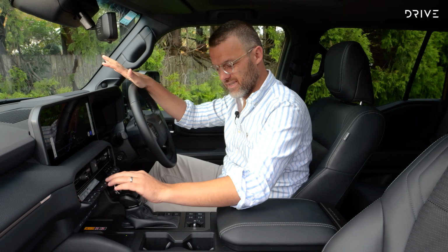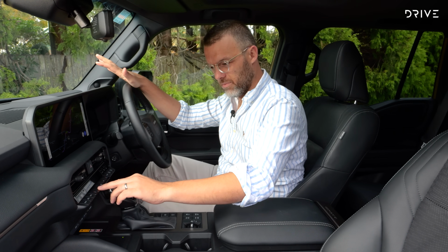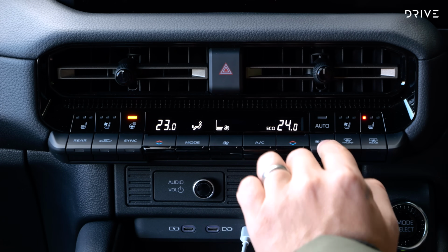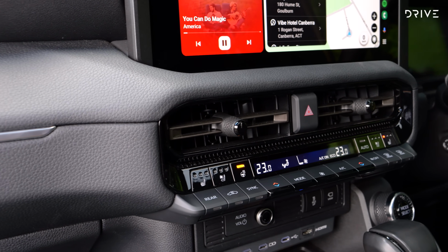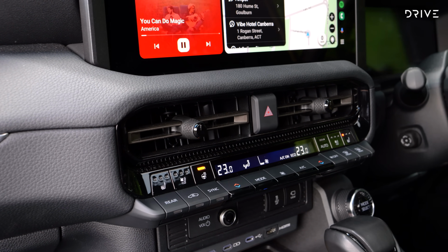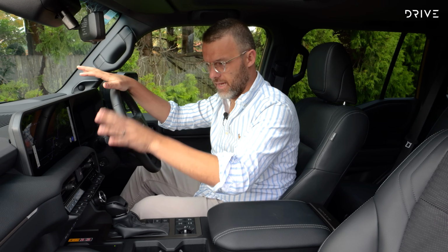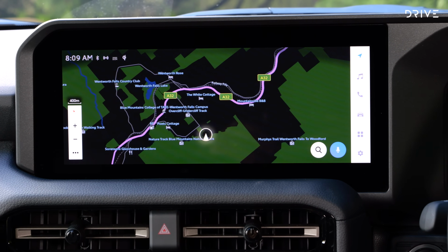And then moving up here, you've got your climate control buttons. I've got to say these piano style buttons here probably feel slightly flimsy compared to what you get in an Isuzu MUX, which is a much, much cheaper vehicle, they probably feel a little bit nicer to me, but maybe I'm being a little bit too picky there. Good infotainment display up here, a bit higher, that does work well.